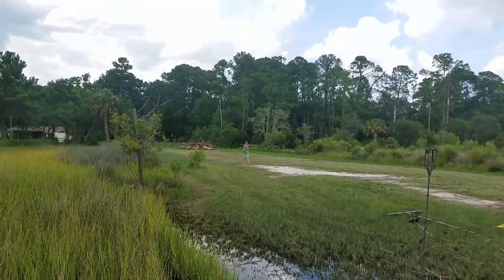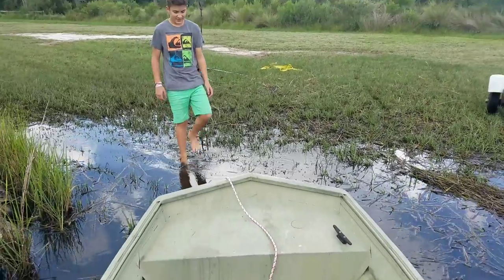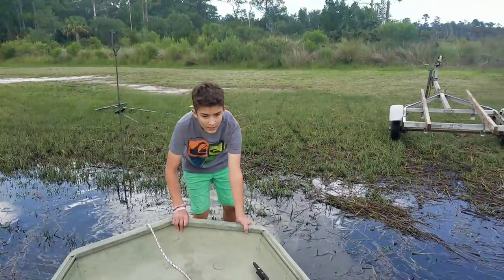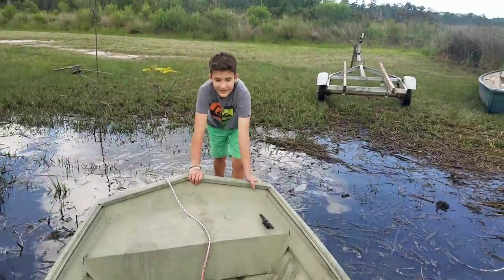All right, so I just finished the maiden voyage. I didn't get any footage of it because I was just kind of excited running around out there. So Keenan's coming out. He's gonna join me. We'll let him get some footage of the second trip. You wanna ride? Come on, Tiger. Go ahead and shove us off a little bit, kind of get us straightened up. And then, there we go. Now hop in.